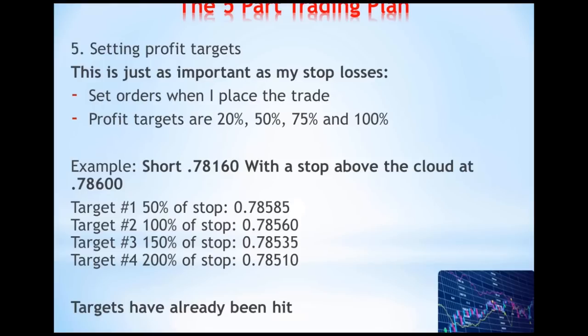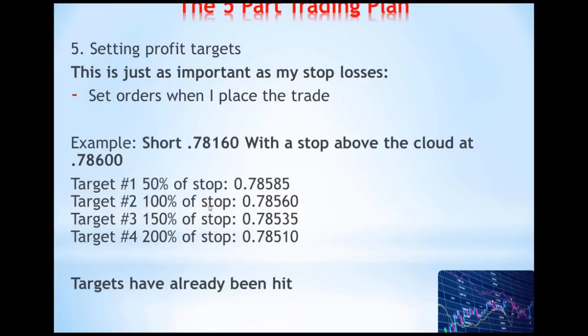So for an example on that last slide, I shorted 78,160 with a stop above the cloud at 78,600. I then take the distance of that stop and use that to calculate my targets. I'm sorry, this is a bit of a typo. It should be 50, 100, 150, and 200 on this line up here. I apologize. Let's just remove that because that's confusing. So 50% of my stop, 78,585. 100% of my stop, 78,560. 150% of my stop, 78,535. And 200% of my stop, 78,510.